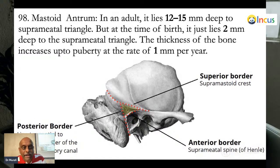Now, if you look at the mastoid antrum, I'm very happy to see 5 online classmates. Very good. In the adult, the mastoid antrum is very close to one anatomical landmark called the suprameatal triangle, which is also called McEwen's triangle. So it lies 12 to 15 millimeter deep to this suprameatal triangle.